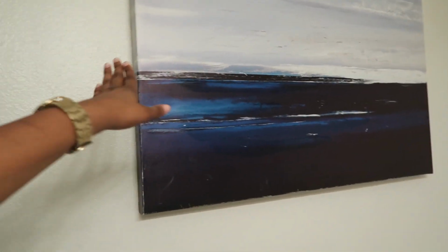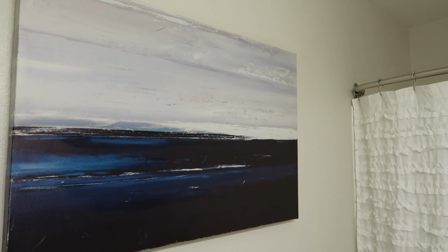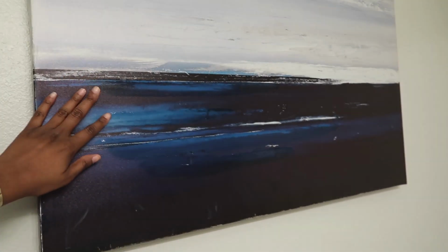My grandmother actually bought me this shower curtain, and I love it because it's so girly. It has little ruffles on it. So super cute. And then I had this ocean painting that I got from Home Goods as well. I just went to a bunch of different Home Goods so that I could get everything Home Goods had to offer. So I got this also from Home Goods, and it's so cute.